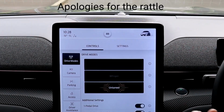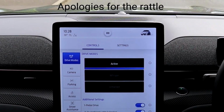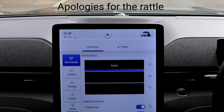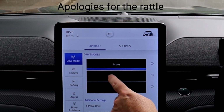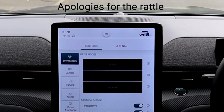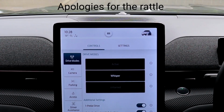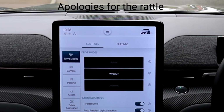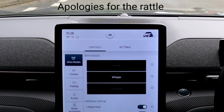And in active mode, the sound's active, so you get a little bit of it. But not a lot. It's just a gimmick. And in whisper it turns it off. Yeah, I think it's a gimmick too. It doesn't add any pleasure to the drive at all.